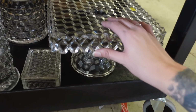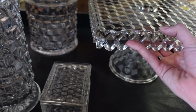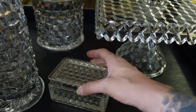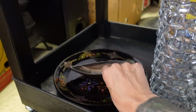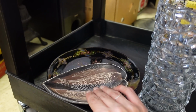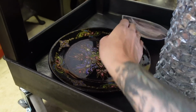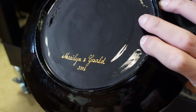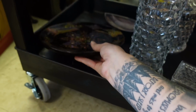Down here, this is Fostoria American Cubist. You can see the cubes here. We've got a cake plate, a cookie jar, canister. This is just a little trinket, a vase, and these pieces. I believe that is maybe made in Africa. I'm not sure. It's got the fish on it. And this piece is a beautifully painted piece. And, oh, it is marked on the back. Marilyn and Gerald, 2006. So there you have it.